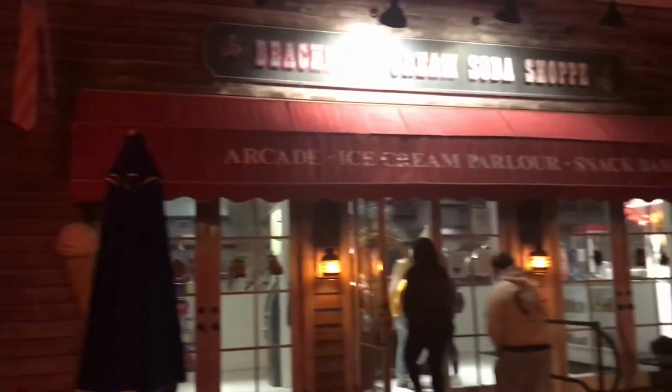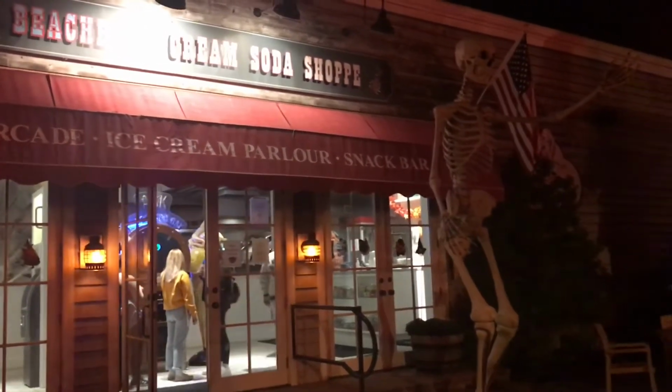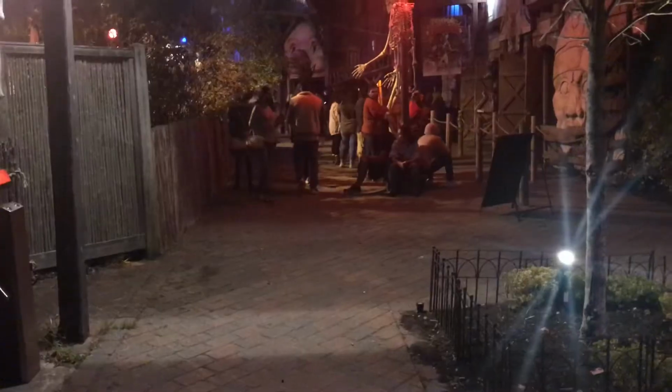I'm by the entrance of the park right now, and right as you enter, there's actually an ice cream place. But I'm not going to be getting ice cream. There's actually a dessert that I saw, and I have to get it.